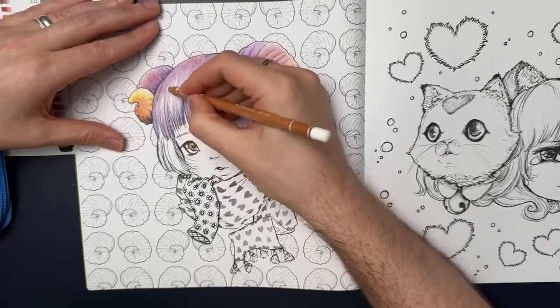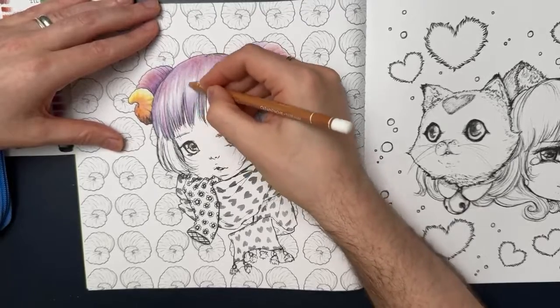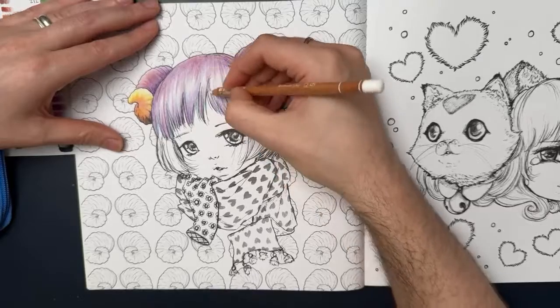Just going over with white, blurring everything together, hoping it looks good. So, you know, I get that things are more expensive here, or they just don't bring in a lot of things because they don't need all the options.